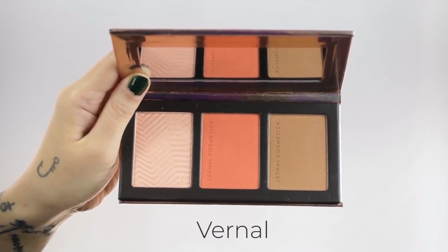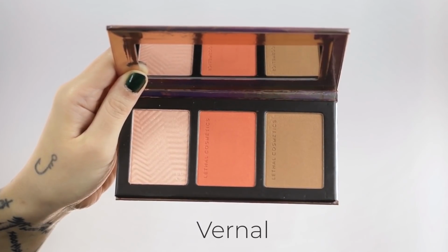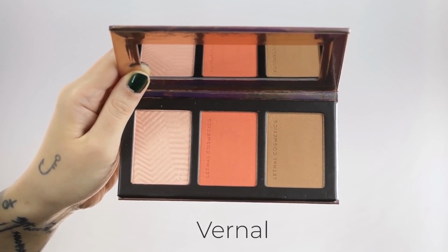Next is the blush shade Calyx, which is a gorgeous, vivid coral shade, and then we have Quicksand, which is a beautiful, warm, bronzing contouring shade. So this palette is gonna be great for light to medium skin tones, and I just love this color combination so much. It's my favorite.